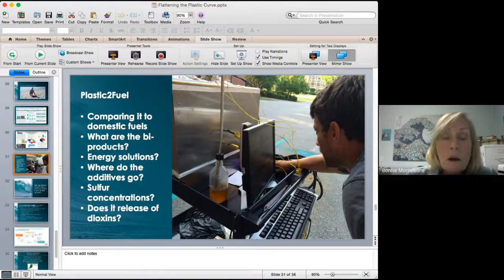We also compared sulfur content. What was the sulfur content of our fuel compared to fuel at the pump? We sent these samples out to a lab down in Texas. We then had a phone call with the lab tech, and he was so excited about what we're doing. In fact, he believes we should look for a grant because he really thinks that this is a great solution for getting rid of the plastics. So that was really nice to have that kind of advocacy for our work.